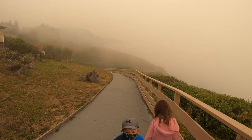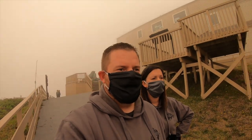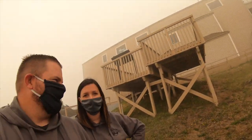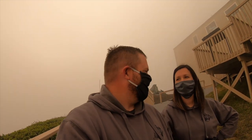We're at the second lookout here, and as you can see, it's foggy. We're determining if it's worth the walk down and back up. That's a good size steep hill. Let's just do it. We need the exercise.